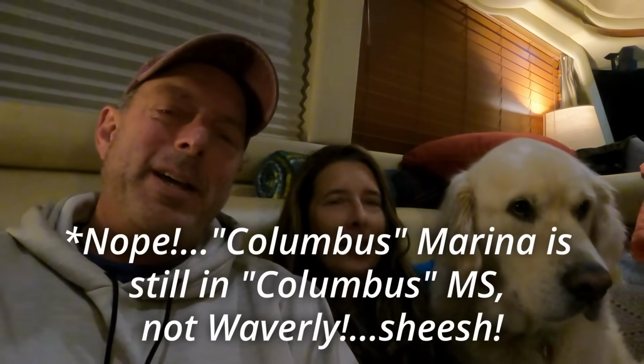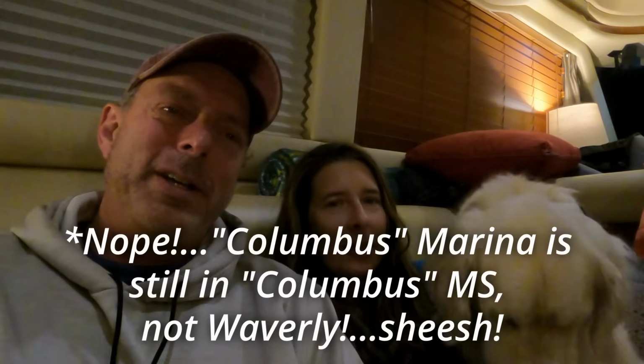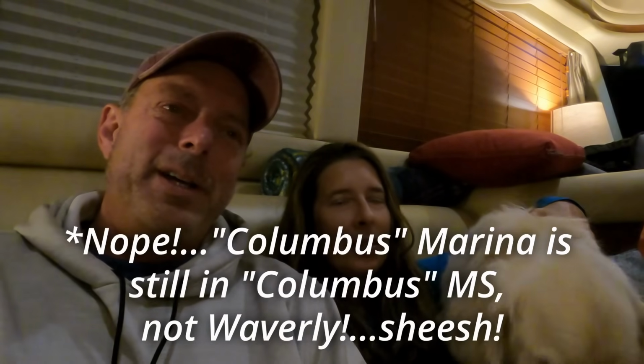We are in Columbus Marina in Waverly, Mississippi. We made it from Fulton. We stayed at Midway Marina. So Fulton to Waverly today was about 47 nautical miles, about 50 miles statute. Four more locks today, all about 30-foot drops. Went pretty smooth. We were with a group of about six boats. Stayed together the whole way and made it down here.